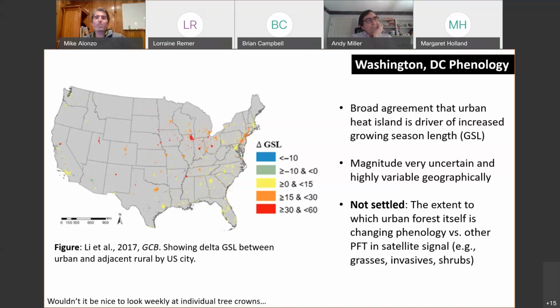how much of the differences are actually due to phenological plasticity of urban trees in different environments, and how much of it is due to the fact that these satellites are measuring different types of things in the urban area. For example, well-watered turf grass is going to green up earlier in the season than trees. So the more well-watered turf grass you measure, you may be polluting your signal and not actually measuring change in urban trees. So we wanted to look at this at much higher resolution and see what we can see.